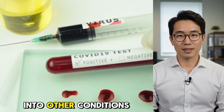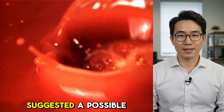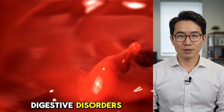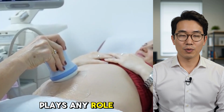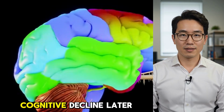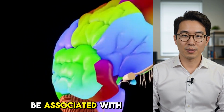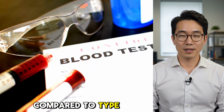Researchers have also looked into other conditions with more mixed and still developing results. Some studies have suggested a possible link between blood type and the risk of developing certain digestive disorders, while other research has explored whether blood type plays any role in fertility and pregnancy complications. A number of studies have also examined whether blood type influences cognitive decline later in life, with a few early results hinting that type A blood might be associated with a slightly different pattern of memory-related proteins in the brain compared to type O blood.